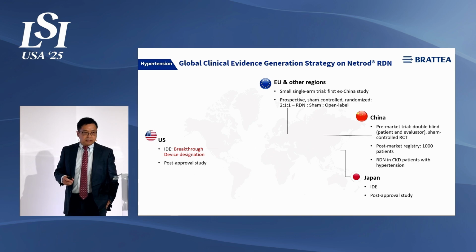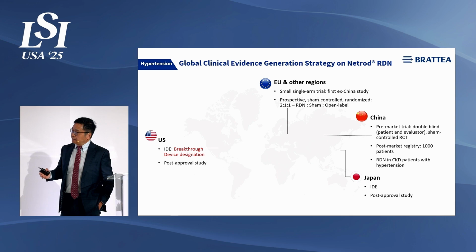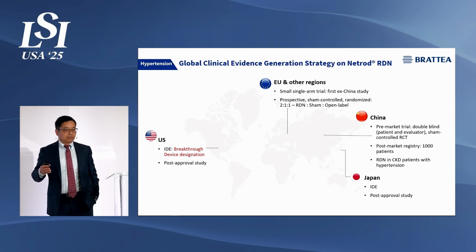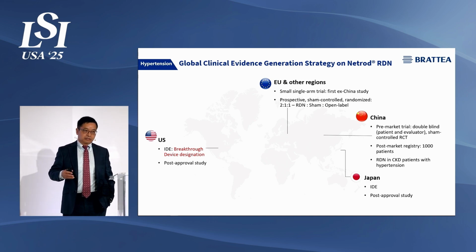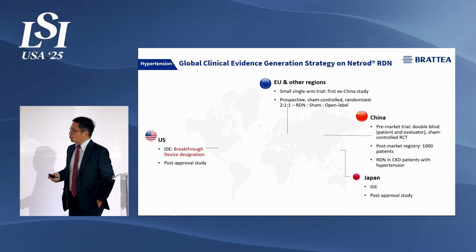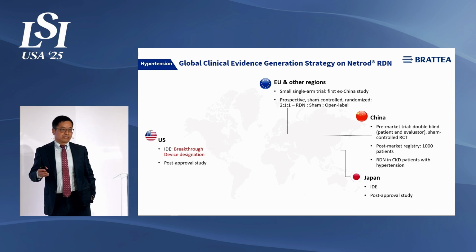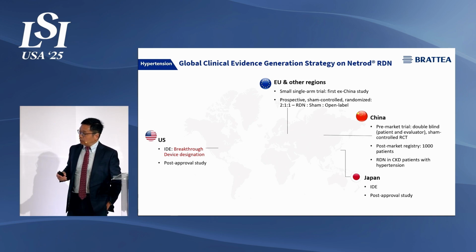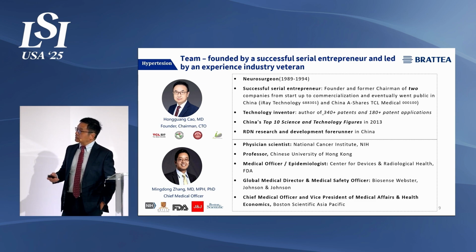In the US, we're starting the process of talking to FDA to design the IDE study, leveraging the breakthrough designation status, which by far is the only other RF-based technology designated by FDA as a breakthrough technology in addition to Medtronic's. We're going to leverage that designation to design an efficient IDE study, including sites in Japan for US and Japan approval. So this is our core team.